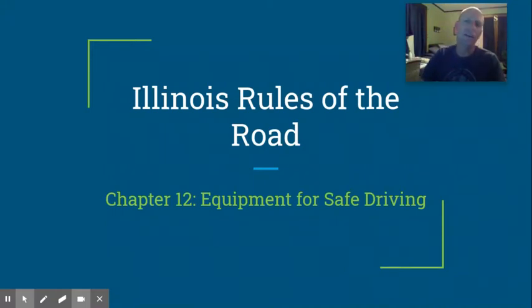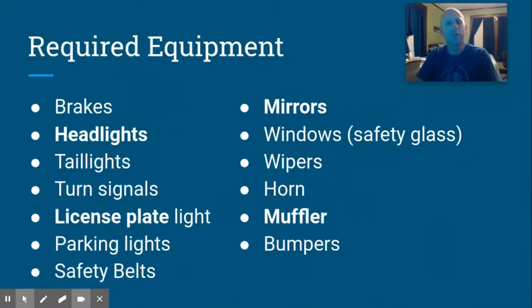So let's go ahead and get into chapter 12 to start with. Chapter 12 is equipment for safe driving. What are the things that are required and what are the things that are not allowed? So let's talk about a few of these.